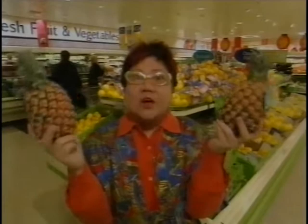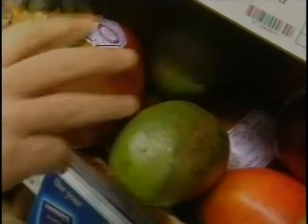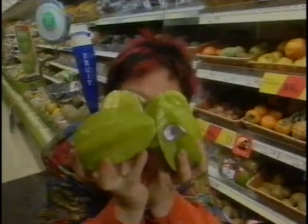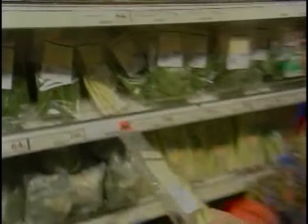Today, I prove to you, you can get lots of special ingredients in an ordinary supermarket. Oyster sauce, aubergine, water chestnut. Look at lemongrass, you can get it from an ordinary supermarket.